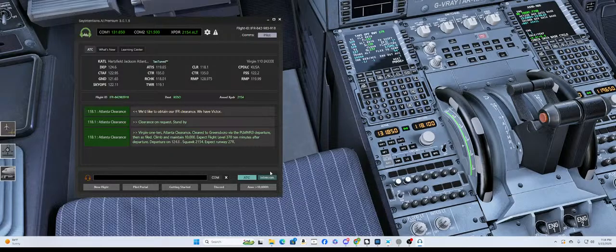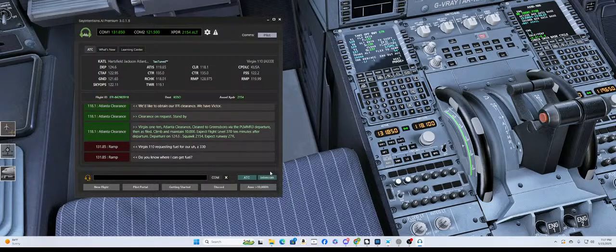She's telling me something I didn't know. Virgin 110 requesting fuel for our A330. Ramp agent requests are not supported in X-Plane. Do you know where I can get fuel? Millie, it says it's not supported. Is there anywhere else on it that I can bring up to do a load of fuel?